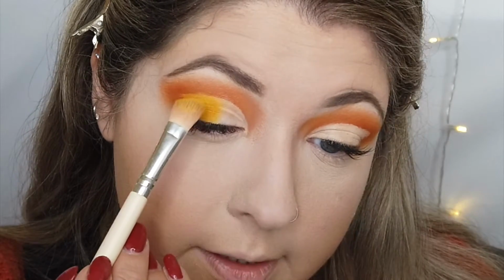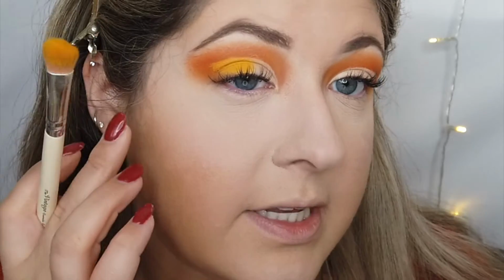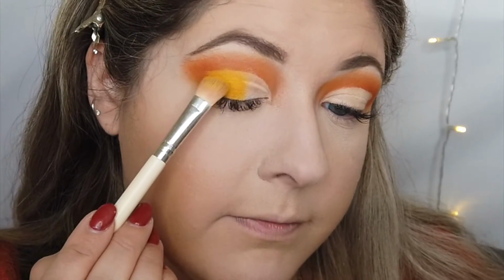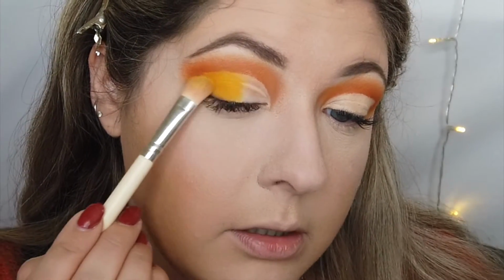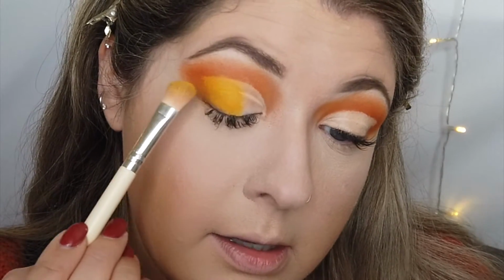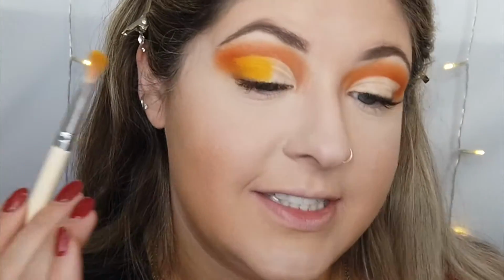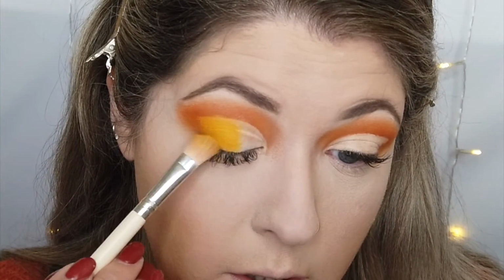I'm kind of working to be careful at the top that I place it just right along the edge. But then once I get to this outer corner, I am kind of feathering it just a little bit. I kind of want them to blend slightly, just so it doesn't look like I have this line of concealer, if that makes sense.